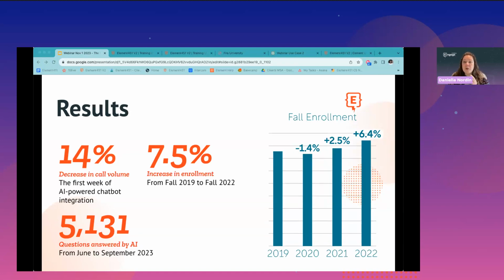Between June and September of just this year, over 5,000 questions answered by the chatbot. That's also huge. Of those 5,000, 560 were handed off to people. That's 10%. So think about the chatbot answering 90% of prospective and current student questions and really getting your team to focus on that 10% that's going to be a good use of their time and resources.